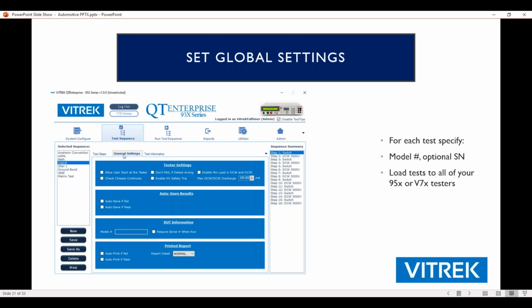Whether you want to set maximum and minimum loads. If you had a failure, do you want to continue or do you want to stop? Some people are not interested in remanufacturing anything, so if something fails, they're basically just going to trash that device and start fresh. Other people are going to rework it, so they're going to want to continue on a failure. Obviously, you can save it, auto save if it fails, if it passes, whether you want to require someone to enter a serial number.